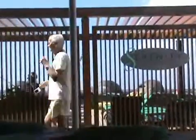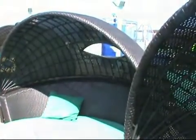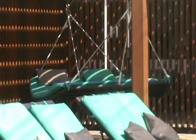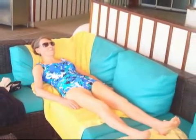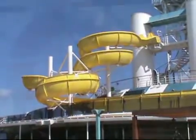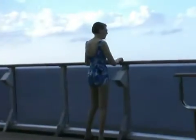Here's Peter checking everything out. And nap time for Jean. I think I slept 2 hours this afternoon. And this is the water slide, which is a ton of fun for those who like getting wet. And this is your laugh for the day. So enjoy.